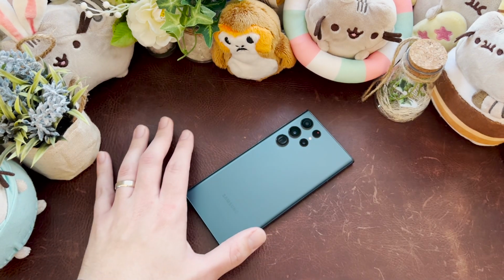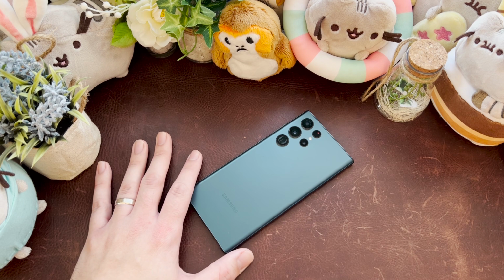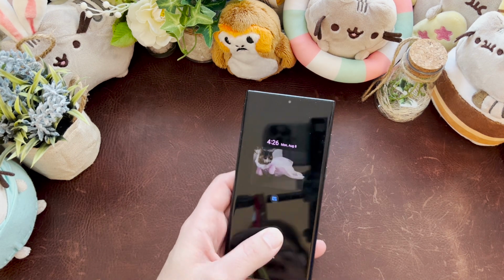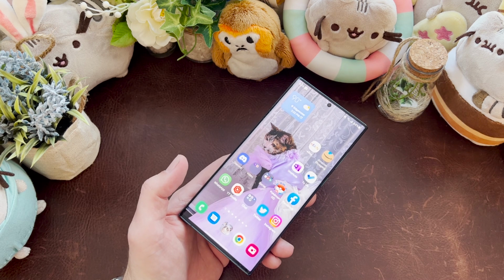So Samsung had less work to do, as their version of Android 12 was far and away the best version last year. So they had less work. So it's more of an if it's not broke, don't fix it type deal. So that's what I feel like going into Android 13. And they certainly haven't broken it, that's for sure, at least on the S22 Ultra.